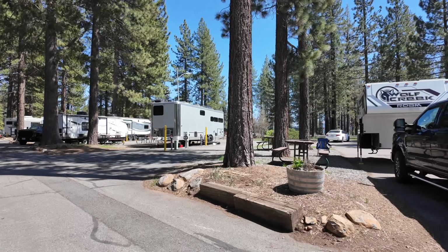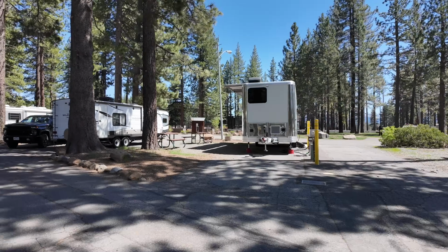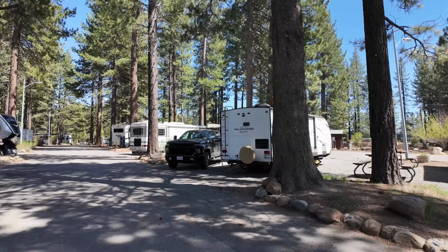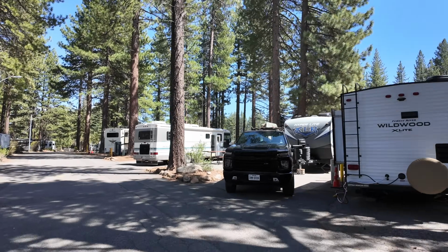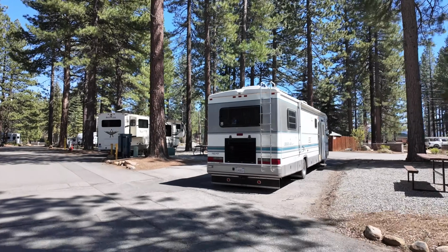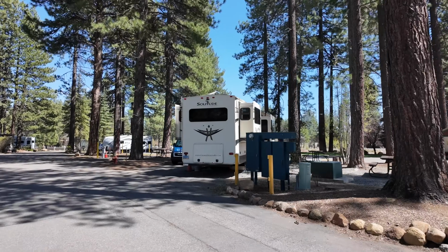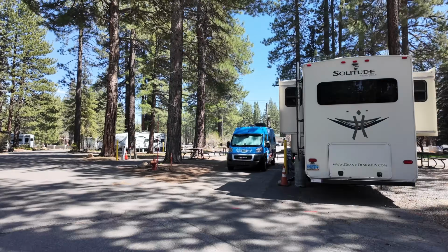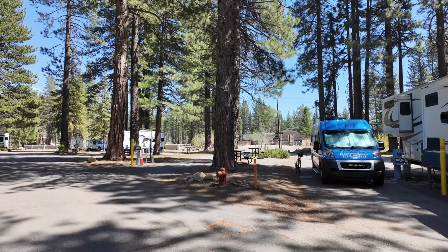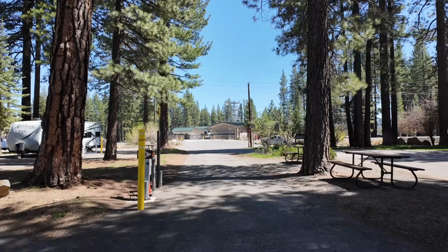Well, I hope this little tour helps you, if you're coming to the Lake Tahoe area and you're trying to figure out where you might stay, or if you're worried about the size of your RV. I think we found a place for you. I mean, it works for us, and it is so nice. The trees are just beautiful, and the weather has been fabulous. So yeah, make your next stop Village Camp Truckee as you're coming across.